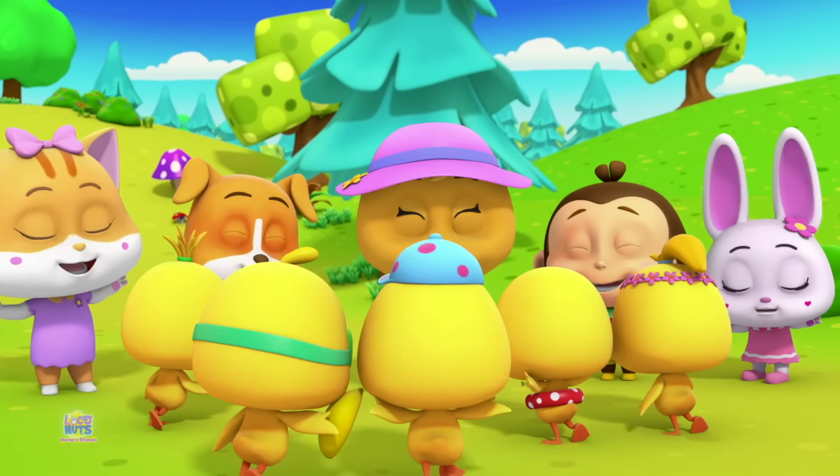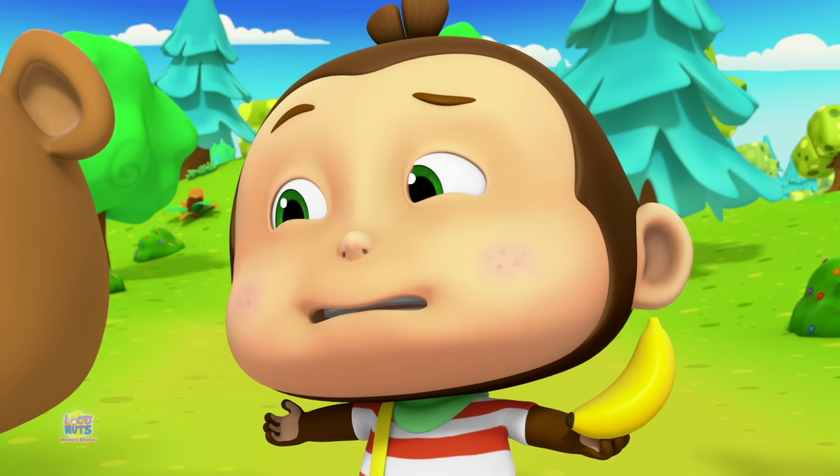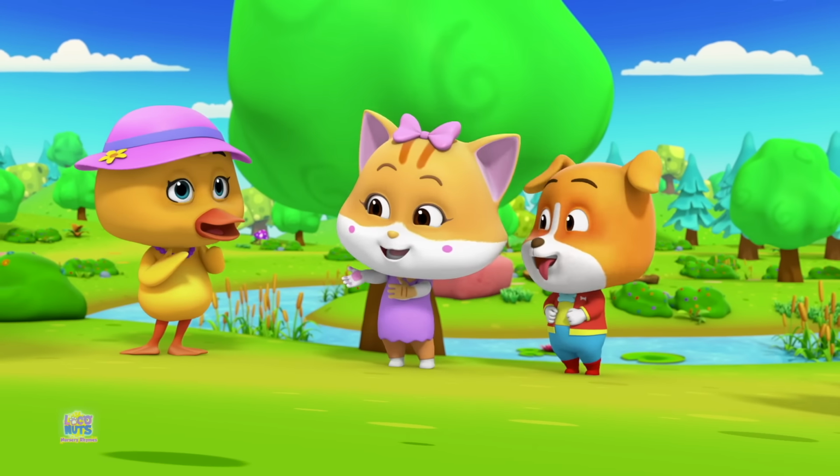Hooray for the duckies. See, I told you they were hunting for bananas. What? Now, isn't that just bananas?